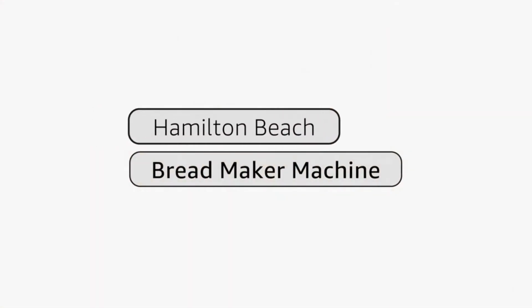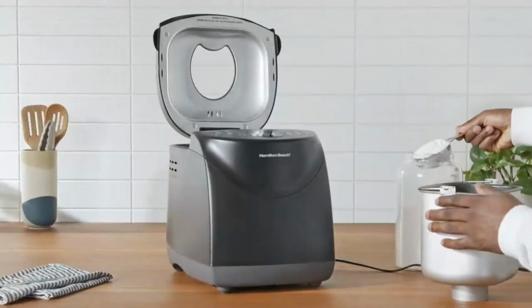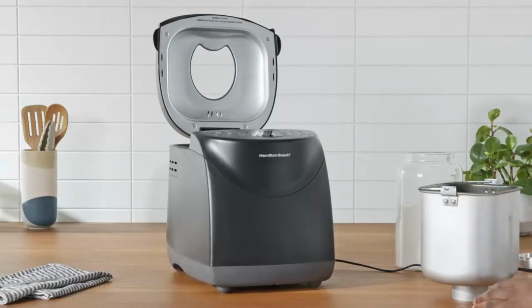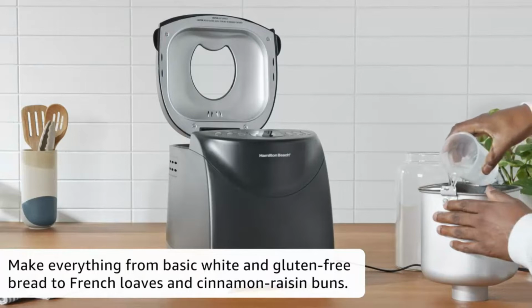Number 2. Make bread in 3 easy steps. You control the ingredients and nutritional content of your bread. Versatile with 12 pre-programmed cycles. Great for prepping dough. Make bread the way you like it with 2 loaf size options and 3 crust settings.